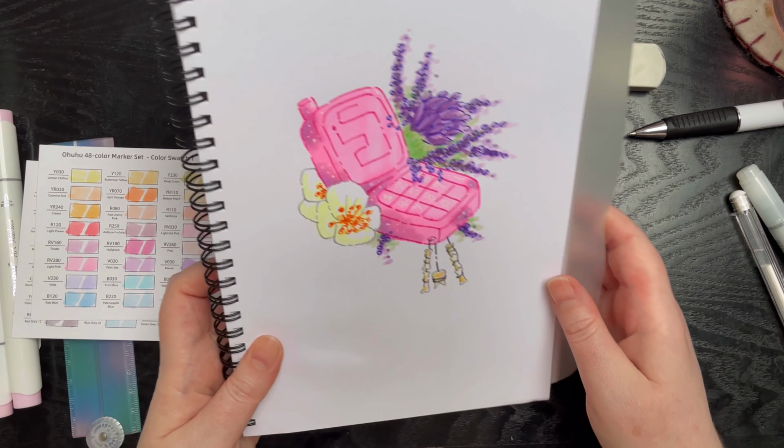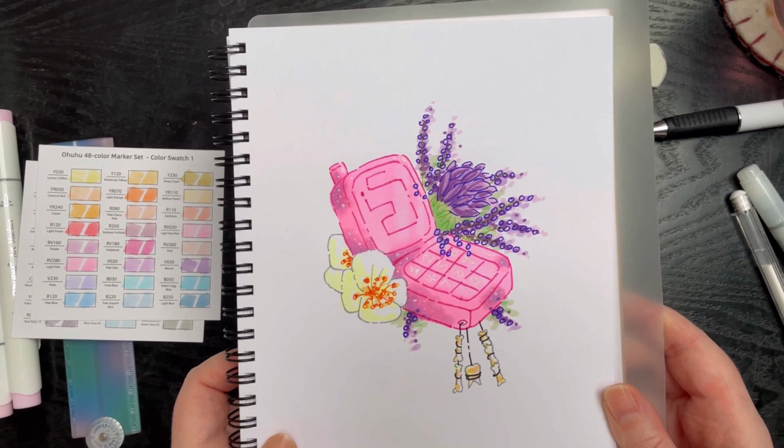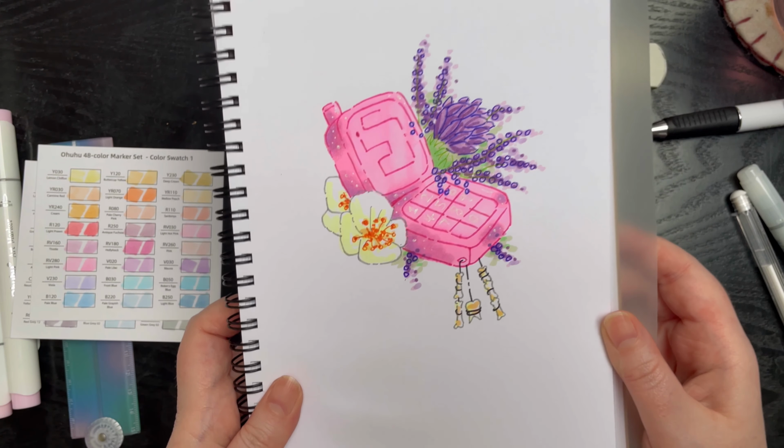And there we have it. One demonic but adorable flip phone.